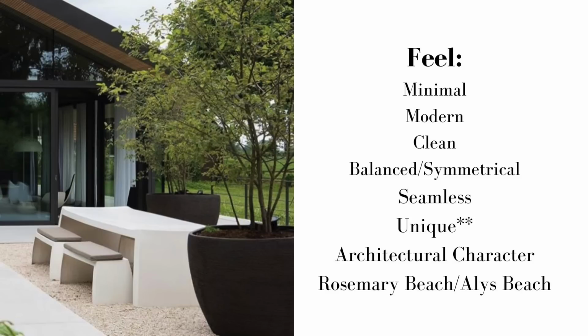So on the first slide I put the feel, or the words that come to mind when I think about a backyard that I was looking for. And it's minimal, modern, clean, balanced, symmetrical, seamless, unique, which I had 2 asterisks next to because what I wanted to avoid was that commercial feeling. And then architectural character, which ties into that. And then I did say Rosemary Alice Beach, but that's because I really loved the plaster and the feel of that Roman clay almost feeling. I think that looks really beautiful, so that's why I added that there.